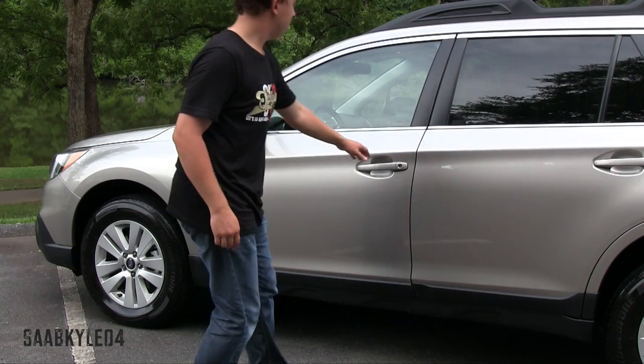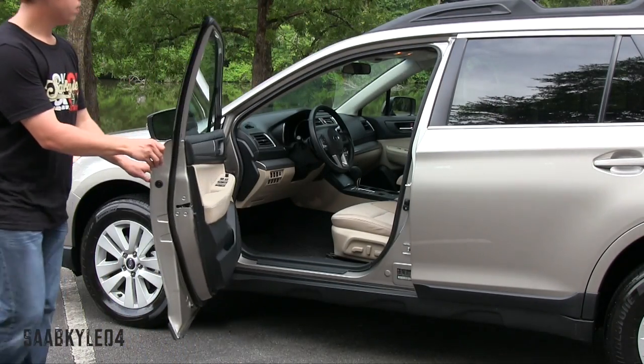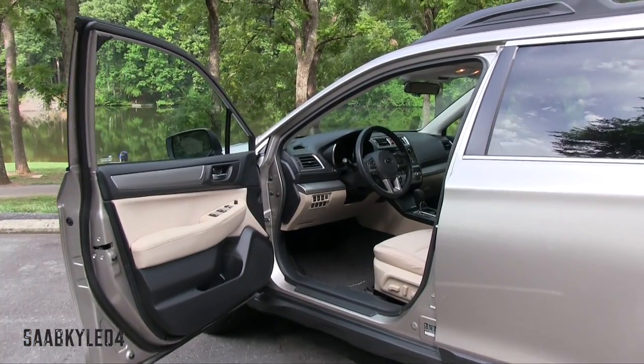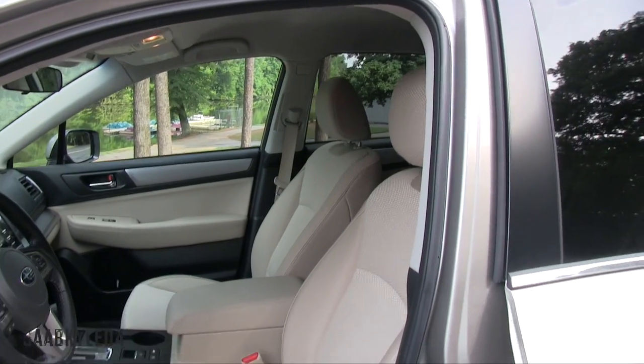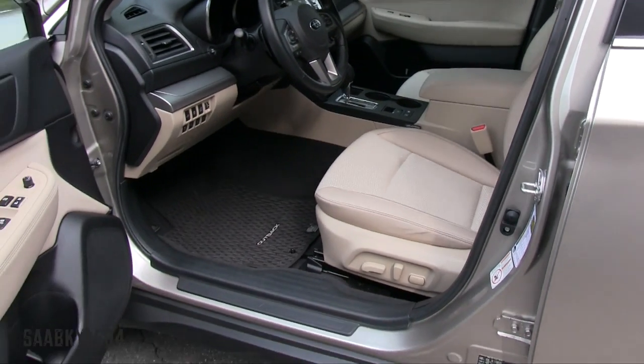Our tester comes finished in Tungsten Metallic and is paired with a warm ivory premium cloth interior with black accents, not to mention 3-stage heated front seats. Keyless ignition and push-button start is available on the Limited trim.